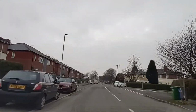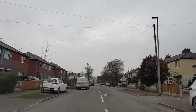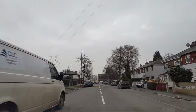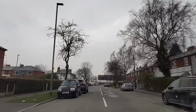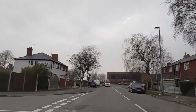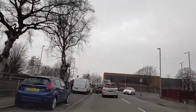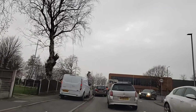After 200 yards, turn left. So after 200 yards, we're going to be turning left. So we need to position ourselves closer to the left side. But we can see there's cars parked on the left hand side, so we don't go too close. Look in the center mirror, left mirror, signal left. Turn left. There's not enough space for us to squeeze through. We just wait behind this car now.